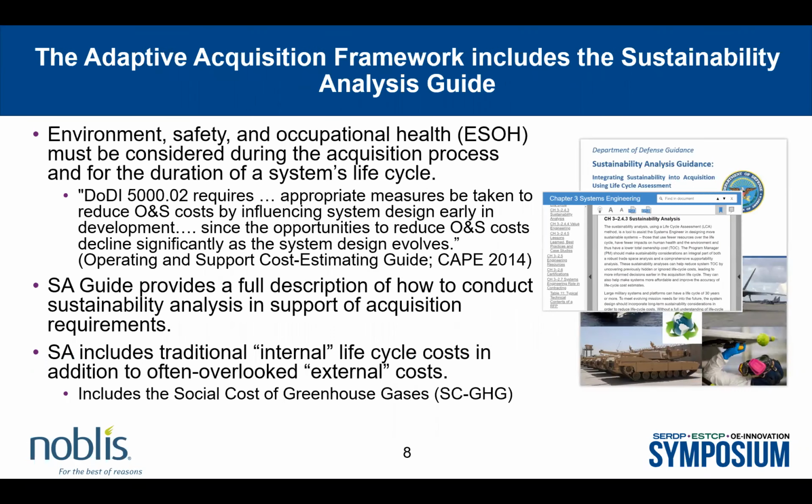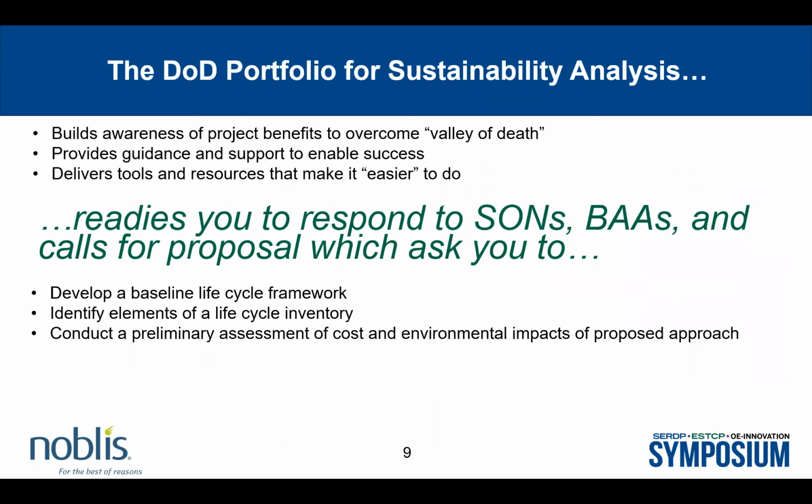Mr. Alciello talked about this earlier, so I won't say too much, other than the Adaptive Acquisition Framework, which is the body of policy within the Defense Department that guides the acquisition process, includes language to direct users to consider environment, safety, and occupational health as part of the acquisition process. And the Sustainability Analysis Guide has a description of how to incorporate sustainability considerations within this policy framework. And it does include, as Shannon was saying, the internal costs and the external costs like social costs of greenhouse gases. This slide was also gone through earlier. It's now a requirement on many projects. So I assume that's why some of you are here today.